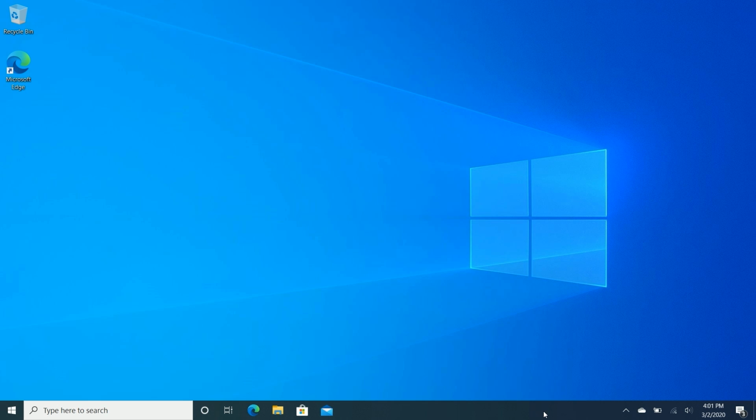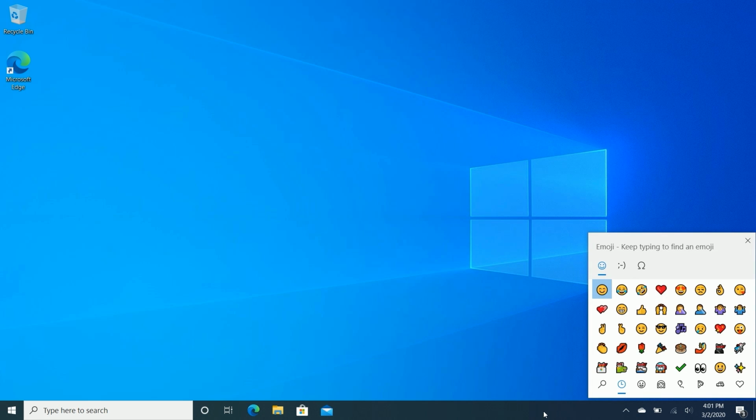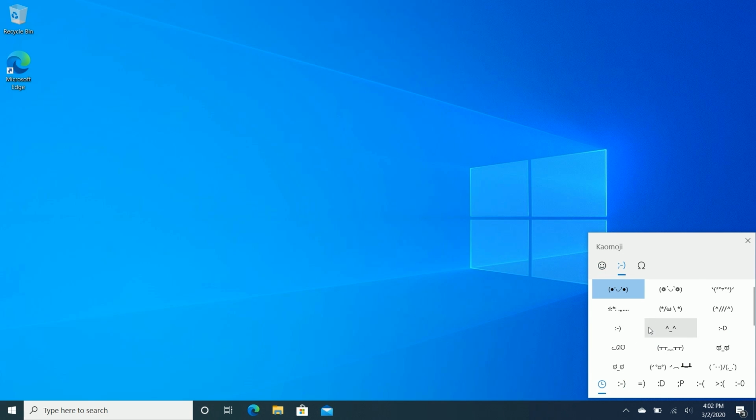Now, real quick, if you press on the Windows key and the full stop key here, or the period key, you get access to the emoji panel. This isn't new to Windows 10 by any means, but since this is a new update, there's a bunch of new sort of content within here. New emojis and new cow emojis as well. So if you're a user of those, you can take advantage of all the new ones that are now present inside this little panel here.